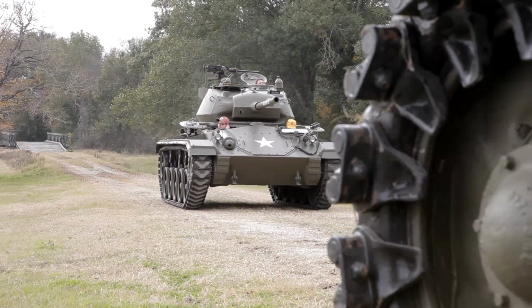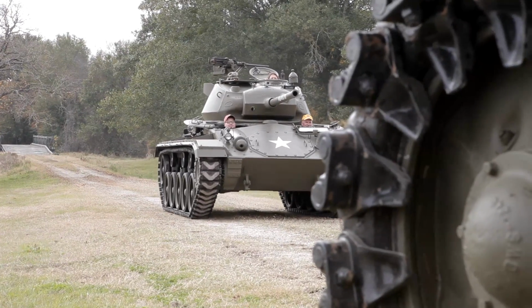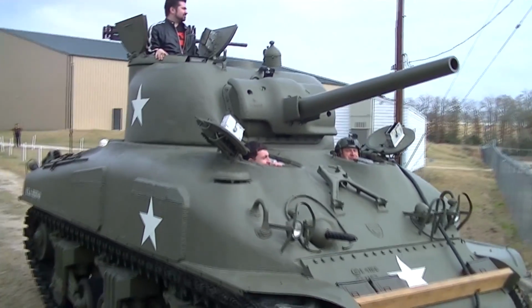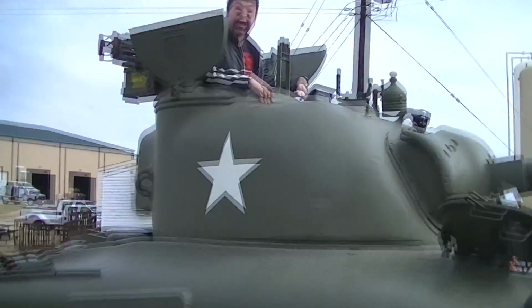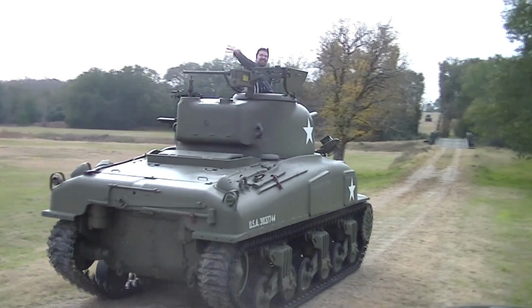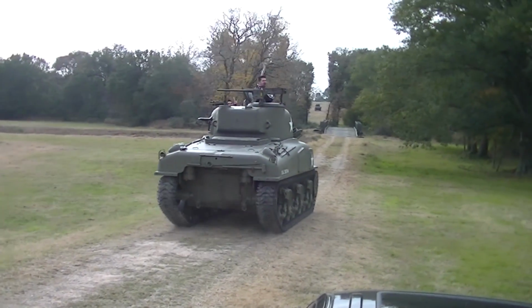100% completely. And that's why I'm even more excited for the U.S. tanks to be introduced, because they've done so many good things with them that I'm just so excited to get in there and duke it out with the Germans. Honestly, I just can't wait to start taking on Panthers with Shermans. It's just going to be amazing.